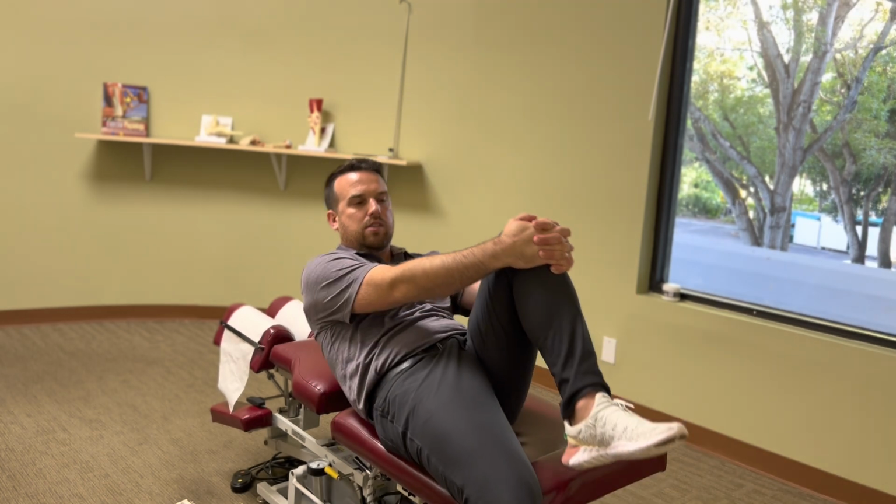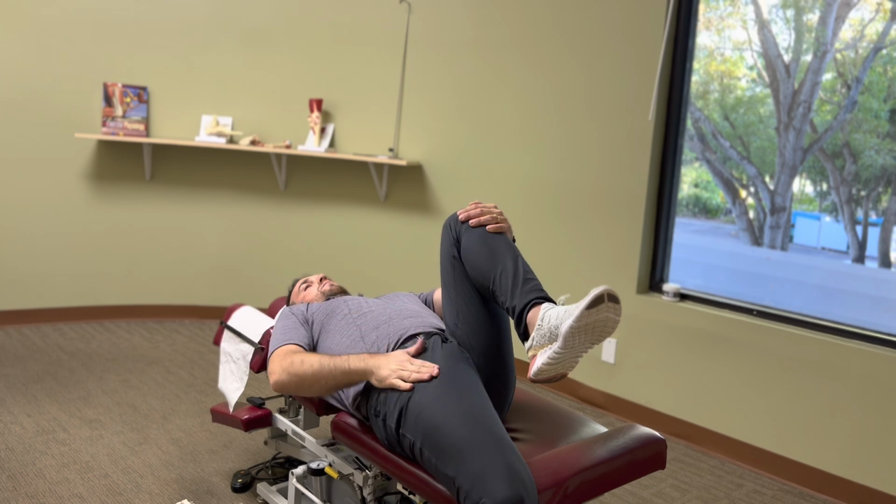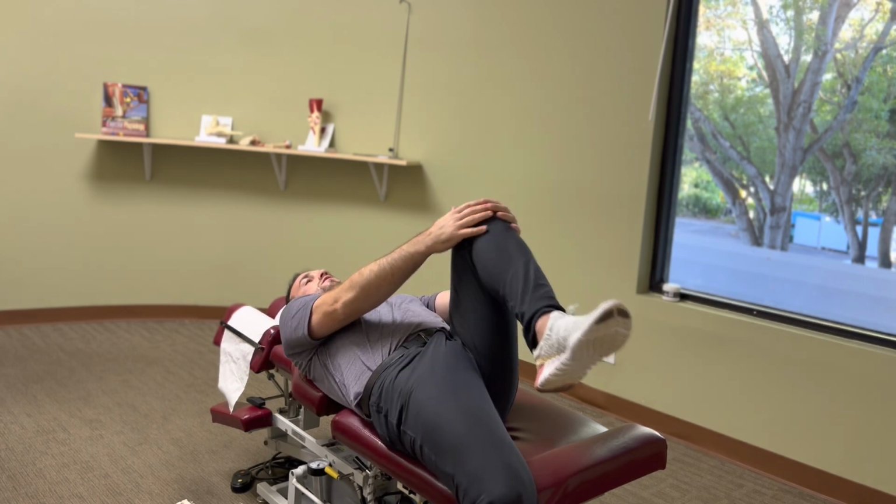Here's a quick at-home stretch that you can do to see if your hip flexors may or may not be an issue. We'll have our patients sit forward a little bit on the table and grab one of their knees. We grab the opposite knee of the hip flexor we're looking at. I'm going to grab my left knee, and I want you to keep an eye on my right hip. What we want to see is that when the patient lies back like this, their hip leg stays straight on the table.